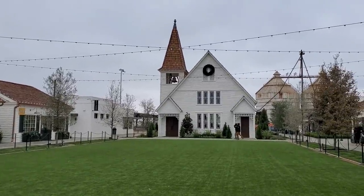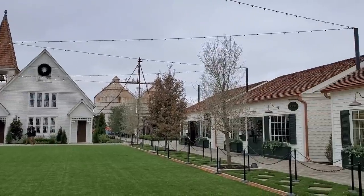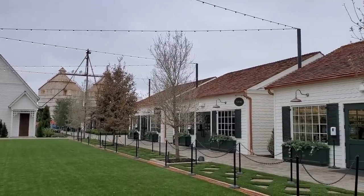Today I'm very excited because I'm going to show you the shops at the silos that are finally ready at Magnolia Market. There are 6 new lifestyle retail shops featuring a variety of products from paper goods to bath and body.